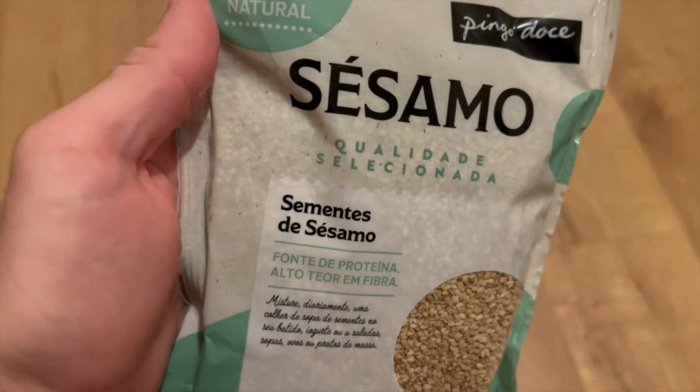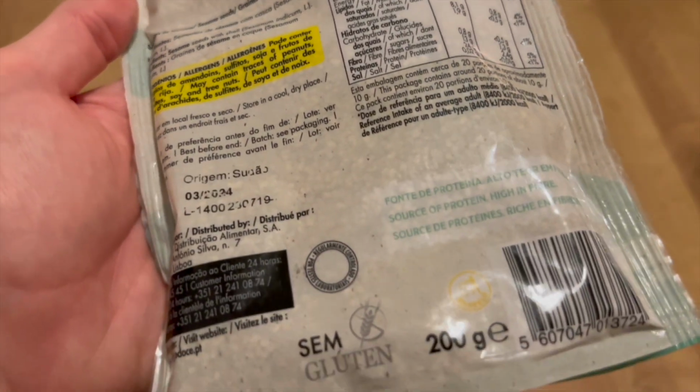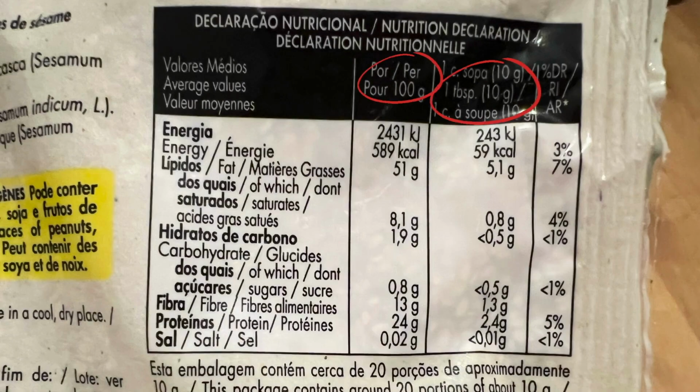So here I have a good old bag of sesame seeds. The first couple of things you'll want to look out for when it comes to the nutrition label is the information for 100 grams and the information for serving size. On this particular food, a serving size is 10 grams. And then under the serving sizes, you'll see calories, or in this case, it says energy.